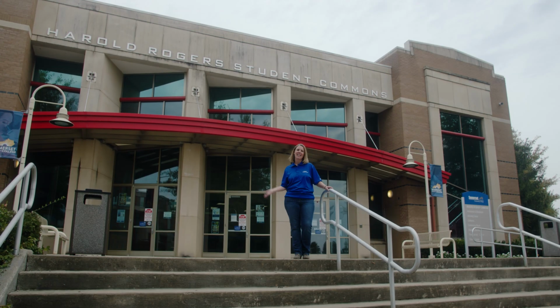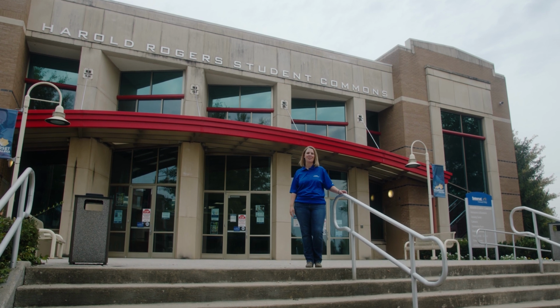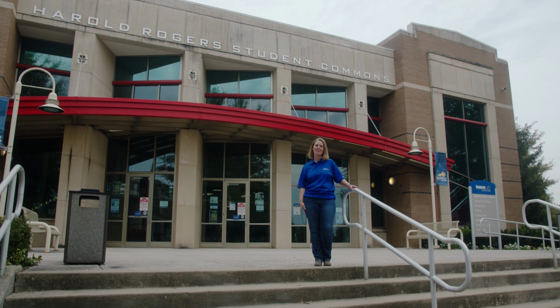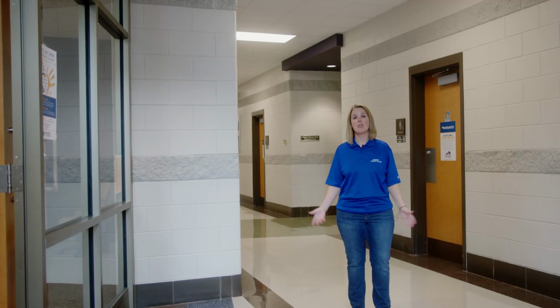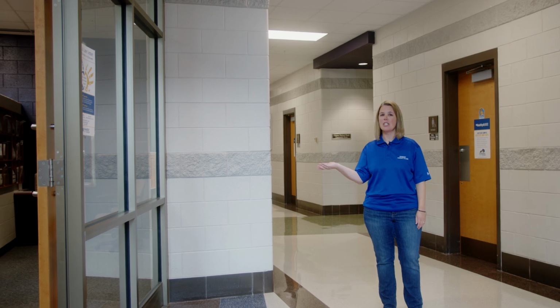This is the Rogers Student Commons building. This is our main hub for student services and a couple of our health science programs. I'll meet you inside to go check it out. The Rogers Student Commons is our main hub for student services. Our admissions and records office is right here when you walk in.